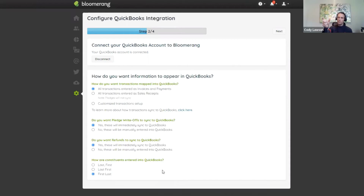If the first email in that email field matches the primary email and the first and last name, or in the case of the org name, if the org name matches exactly to the display name, we will link that constituent in Bloomerang to that existing customer in QuickBooks. If it doesn't match exactly, we will create a new customer and start associating the transactions that we sync over subsequently with that new customer.